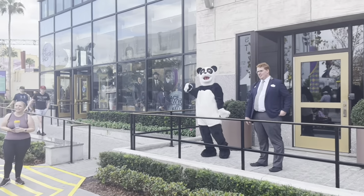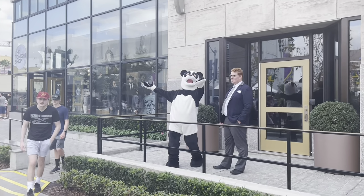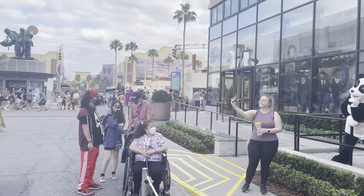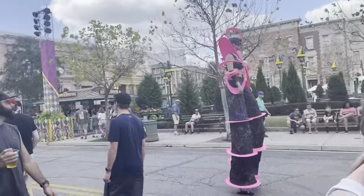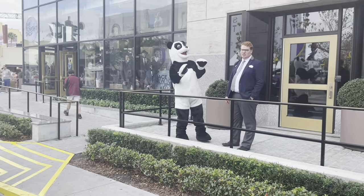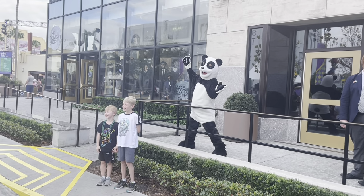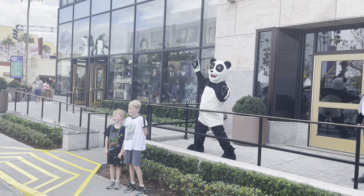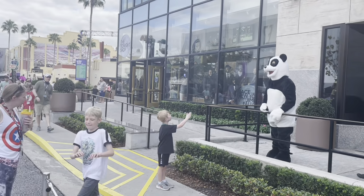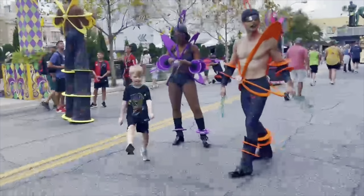Hashtag the panda out here has been having a dance off with this Mardi Gras performer. Hashtag's awesome, always interacting. Great. Mardi Gras performers have been fantastic too. Oh, the boys want a picture with Hashtag, so let's get this interaction on video. They love Hashtag. Hashtag's fantastic. Go ahead. Oh my god, you definitely earned those beads.